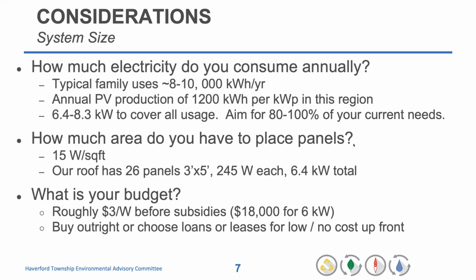Around this area in a sunny spot, solar panels will typically produce around 1,200 kilowatt hours per peak kilowatt of the system. So what that means for us is typically you would have a system that would give you around 6.4 to 8.3 kilowatts if you wanted to cover all of your usage. You probably want to aim to size your system at about 80 to 100% of your current needs.